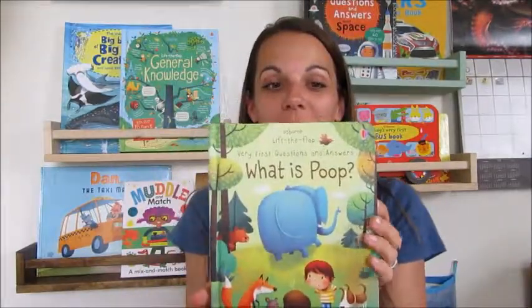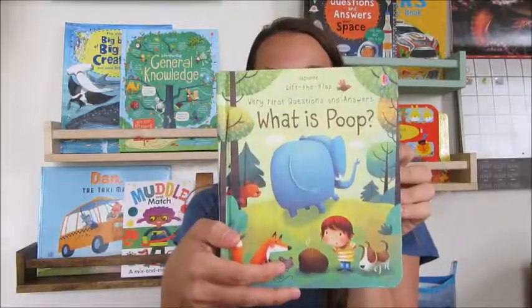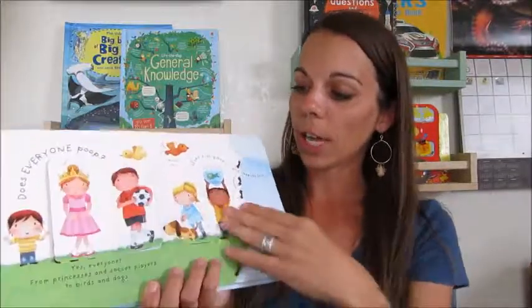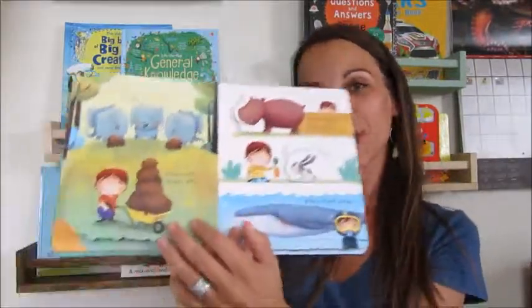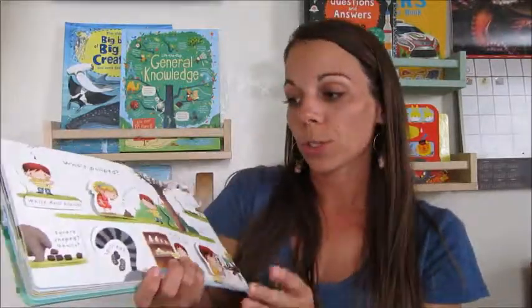The next book is really good for potty training, and you know what, kids of all ages love to talk about poop. This book is called What is Poop, and it's a lift the flap very first questions and answers book. There's lots of great flaps. It's really basic for kids, but it also has fun facts. How much poop does an elephant do? This much every day. Kids just think that's hilarious, and it's really helpful with potty training just to talk about where poop goes, and where you are supposed to go.